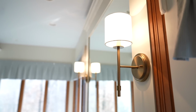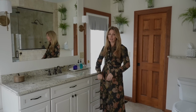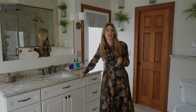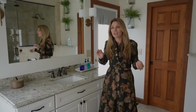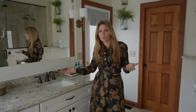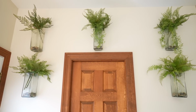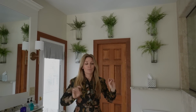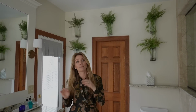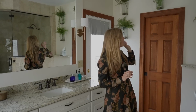My husband and I have his and her vanities, which I'll show you mine in a second. And in here, I often find it difficult to figure out what type of art to put in a bathroom, because it's just kind of an awkward space. And so I decided to put all of these plants up here. I got the idea from a visit to the Four Seasons. They had some really beautiful vases on the wall with plants, and I was like, you know what, I think I could do that over this transition into our closet. And so we have those up there.